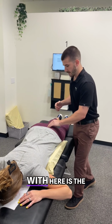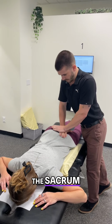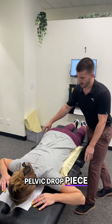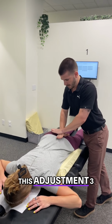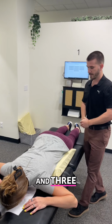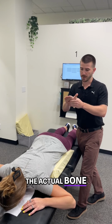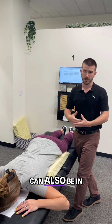So what we're starting with here is the bony adjustment. We're adjusting the sacrum. What we use is a chiropractic pelvic drop piece. Now we set this up and down. We're just going to make this adjustment three times. So we already did one, we do two and three. Now what this is doing is allowing the sacrum, the actual bone itself, to be in the proper alignment so the soft tissue around it can also be in the proper alignment.